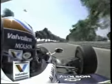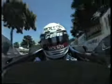Al Unser Jr.'s teammate Danny Sullivan is ahead, just having completed 52 laps, but Danny is now pulling out 1.5 seconds ahead of Al Unser Jr. Is it possible the team is working together, where one of them is going to be the rabbit and the other is going to try and conserve? Well, as we studied those revs on the onboard telemetry, the highest that Al Unser Jr. took his engine was 12.6.